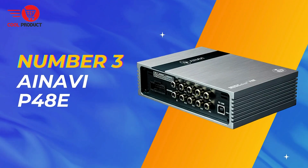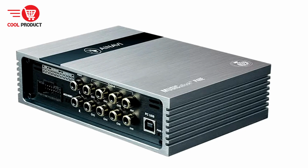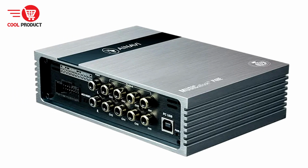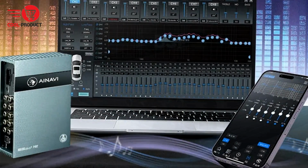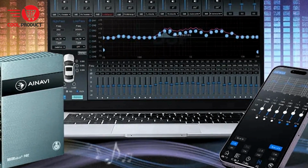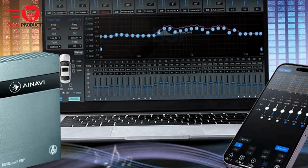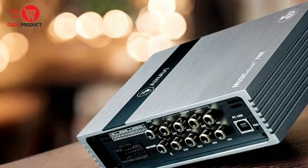Our number 3 spot goes to the Ainavi P48E Car DSP amplifier. The Ainavi P48E Car DSP amplifier integrates advanced equalizer capabilities with a powerful amplifier chip, promising to elevate your car audio experience. Here's an in-depth analysis of its pros and cons to help you determine if it's the right choice for enhancing your vehicle's sound system.